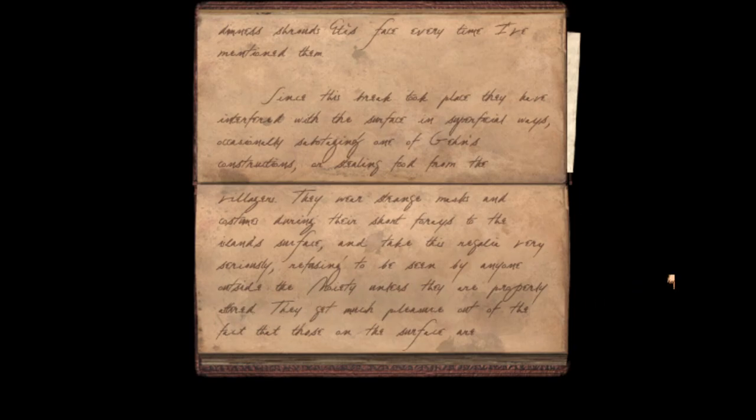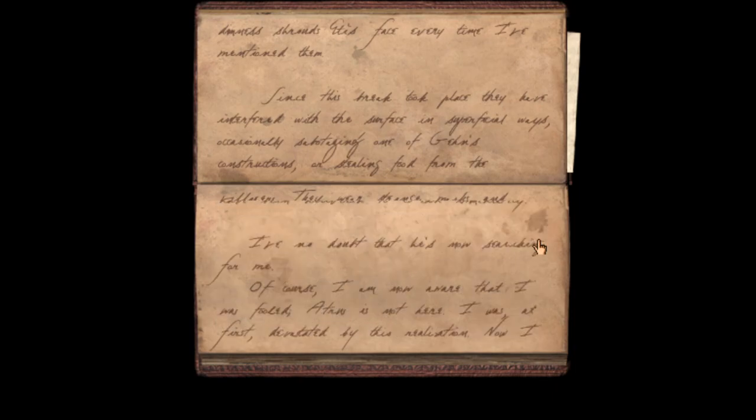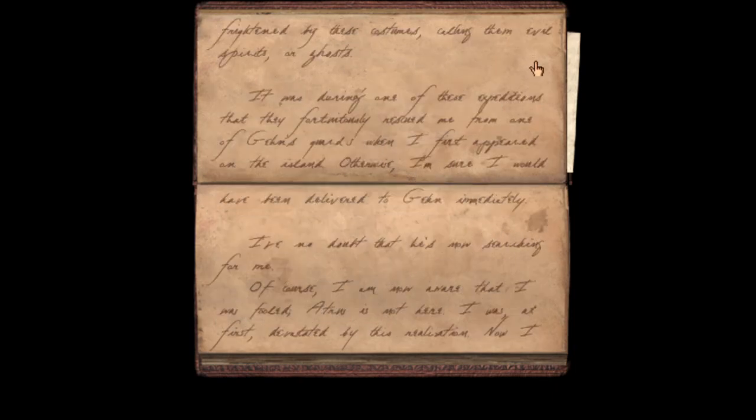Where was I? Okay, they get much pleasure out of the fact that those on the surface are frightened by their costumes, calling them evil spirits or ghosts. It was during one of these expeditions that they fortuitously rescued me from one of Gen's guards when I first appeared on the island. Otherwise, I'm sure I would have been delivered to Gen immediately. I've no doubt that he's now searching for me.